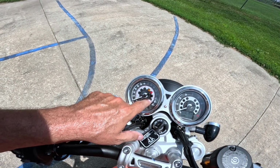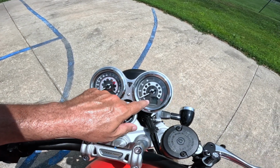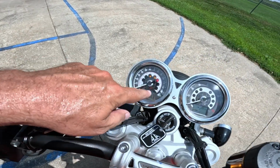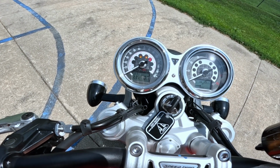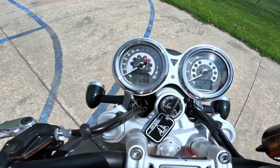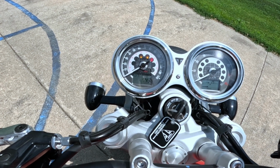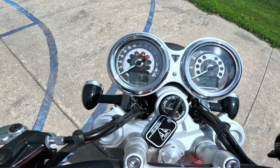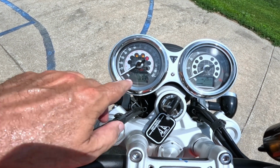You can actually turn off the traction control on this bike if you want. ABS light, oil, just gorgeous. Using the information button, I think that'll change the values down here. Just keep an eye on that. Time, traction control on and off, odometer, trip 1, trip 2, miles per gallon, time.